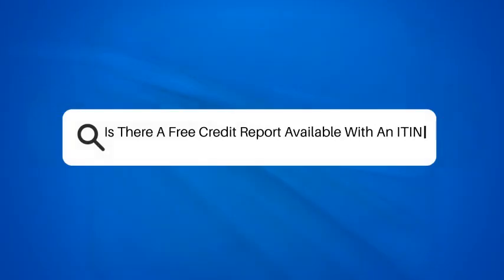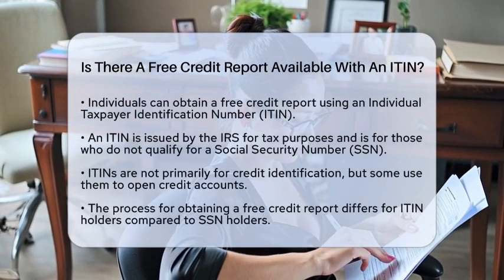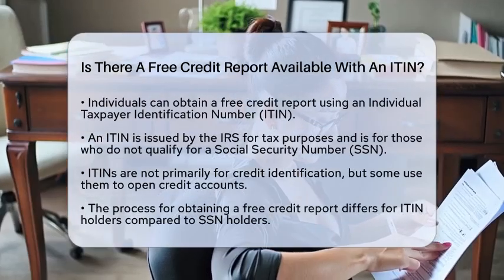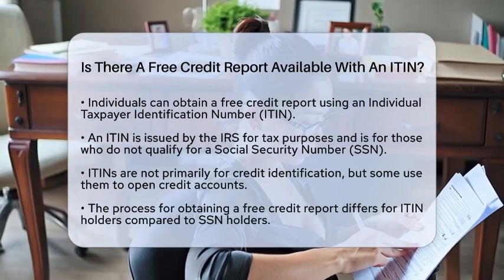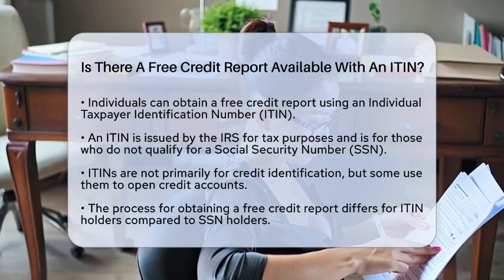Is there a free credit report available with an ITIN? Have you ever wondered if you can get a free credit report using an individual taxpayer identification number? This question is important, especially for those who have faced bankruptcy or are concerned about errors on their credit reports. Let's break down the facts to clarify this for you.